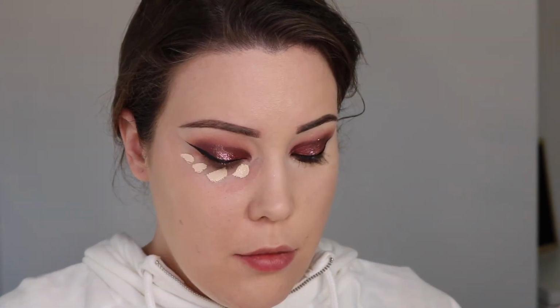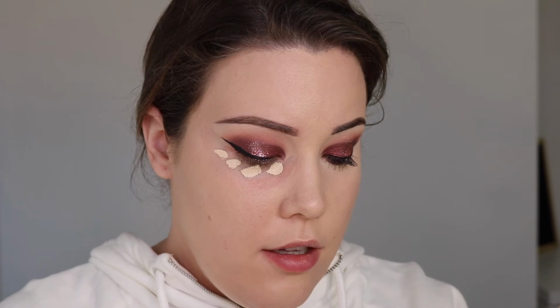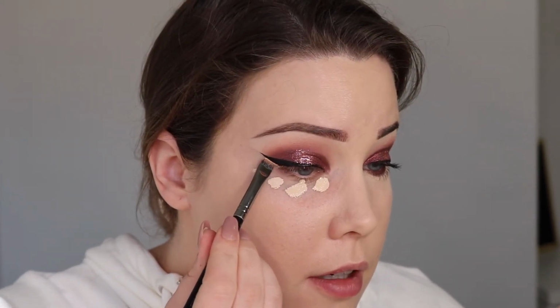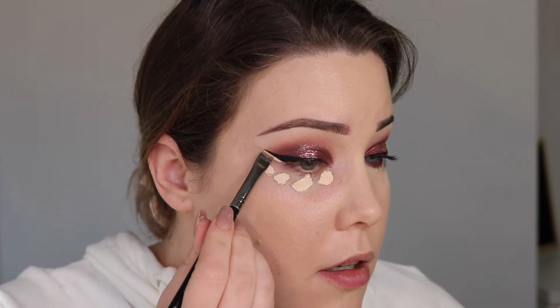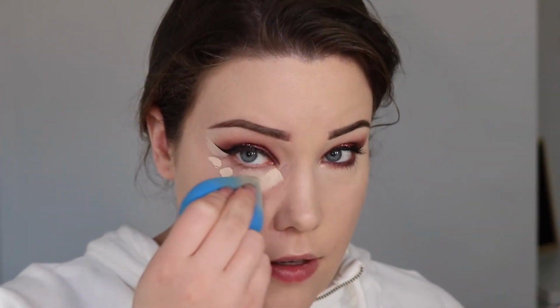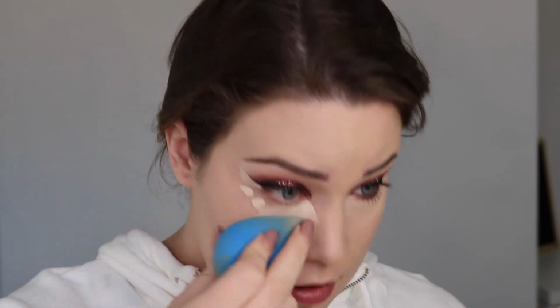Okay, and then I'm just taking my Tarte Shape Tape, applying a little bit there. And I really like to take a flat brush and a little bit of the concealer and just really sharpen up my winged liner. Apparently this is how to get a sharp wing tutorial too. And I'm just blending this in with my beauty sponge. I got these on Amazon. I'll link them down below. You get like 5 of them for like $15 and they're really good.